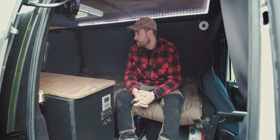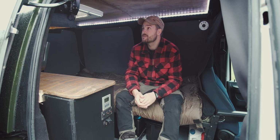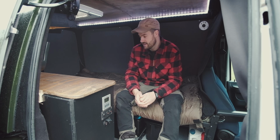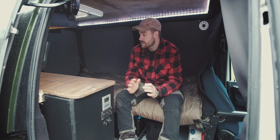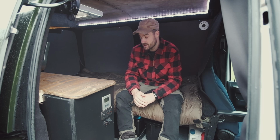That's pretty good. I'm sure that many things on this will change as we go, but that's what you sign up for, isn't it? When you build your own van, you have to accept that it's never going to be finished. That's part of the deal. But as an initial build out, I'm very happy with it. It's as simple as I can possibly make it.